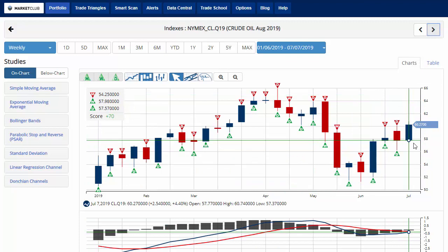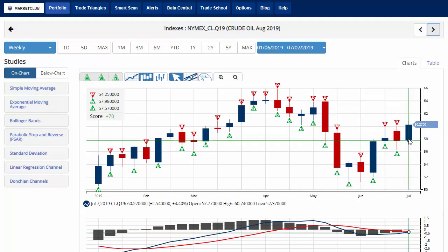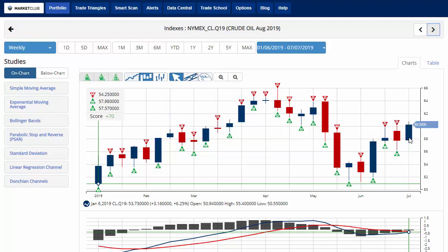Take a look at crude oil, currently up about 4.4% on the week, bouncing back from a mild loss last week. Currently trading above $60 at $60.27 with a chart analysis score of plus 70, indicating that overall we're in a sidelines position for crude oil, but in the short term we are in a long position. Key level to watch will be 59.93. A move below that level would issue a red daily trade triangle, indicating a move to a sidelines position for crude oil.